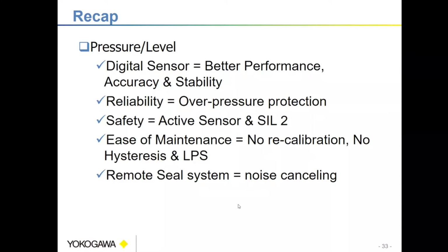Actually, not really a question, but could you guys go over and talk a little bit about the dynamically compensated remote seals where we utilize that extra capillary for environmental effects? Charles, you want to take that one?